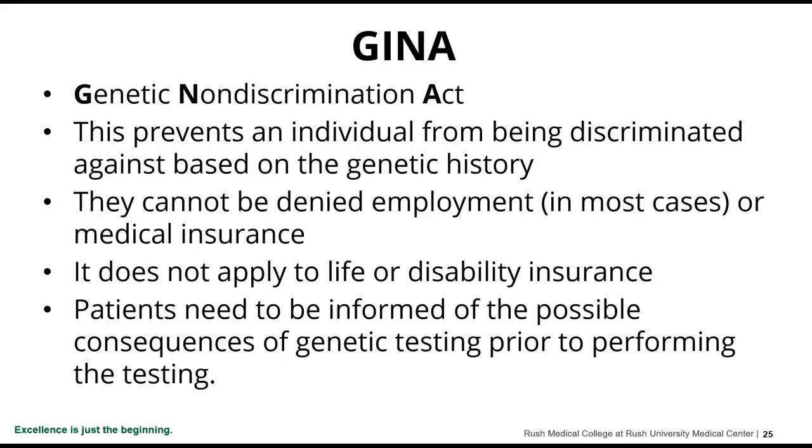Patients need to be informed of the possible consequences prior to performing the testing. This is especially true for long QT, and the reason I gave you this as an example is it is a difficult conversation that we have with our patients. If they have one of those jobs and there is a family history of long QT and they get tested, it's possible they could lose their job. And yet, if they don't get tested, they could die.